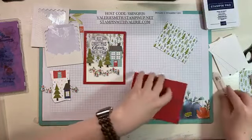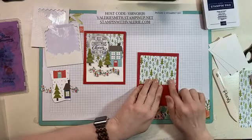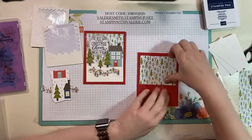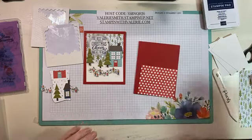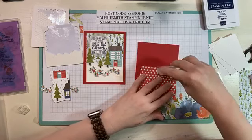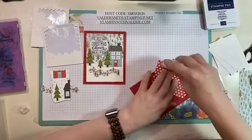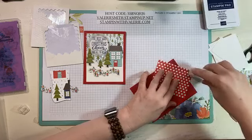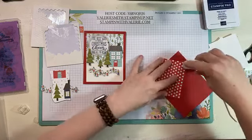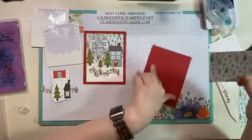So get your card folded first. And the first thing I did was add this piece of Designer Series paper on there. Now you can use your glue or your Stampin' Seal or snail adhesive, whatever you have. I'm turning everything while I'm doing this. I'm just going to go ahead and use my Stampin' Seal.